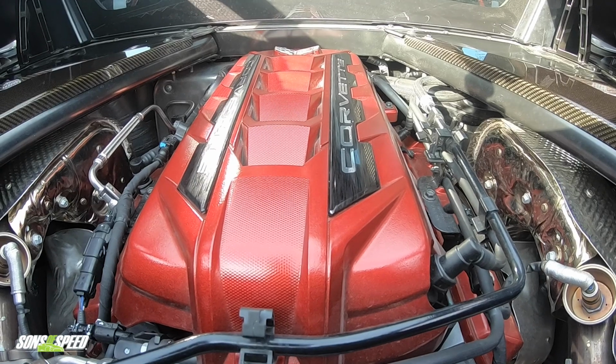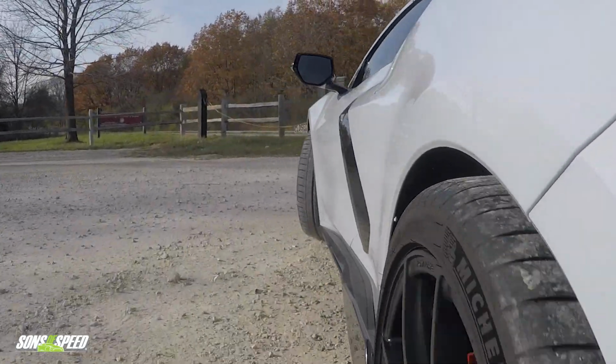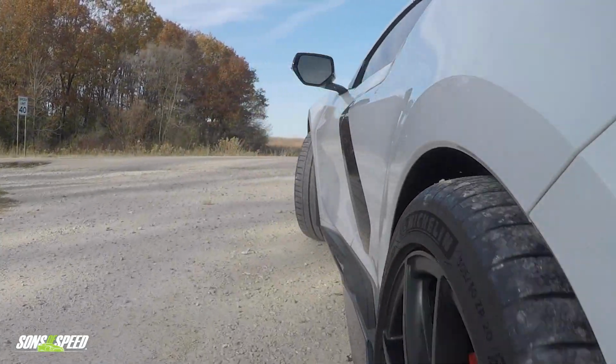All right, the moment I've been waiting for. Here we go. All right, so this car is fully loaded. It's got the 3LT package.